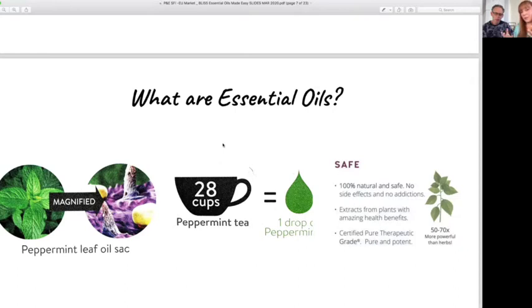Even with a baby, they've done experiments where you put peppermint on their feet, diluted, you always dilute for babies, and you can actually taste it in the dummy within seconds. That's how fast it goes through your body. So it has a really potent effect like that. So we'll go on to what essential oils actually are.